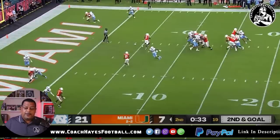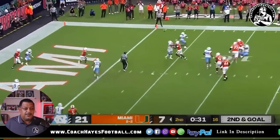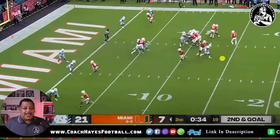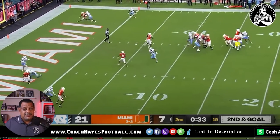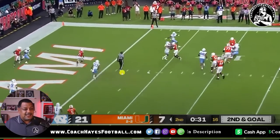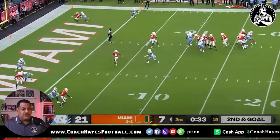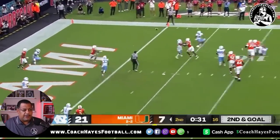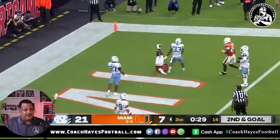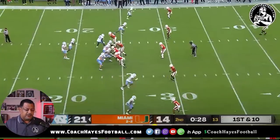But here's where players make player moves. Look at Mallory. Under pressure, steps up. And I love the fact he stepped up and not out, tried to get outside the pocket. Steps up. Keeps his eyes down the field. Right? Fights that guy off and makes a great throw right here, man. Great throw, great catch by him and Henry Parrish, bro, for the touchdown right before the half. Takes that thing 14-21 right before the deal.